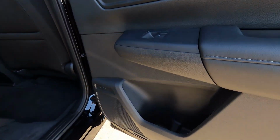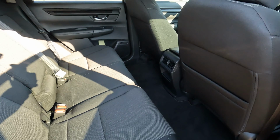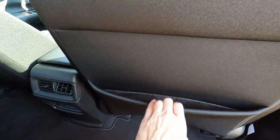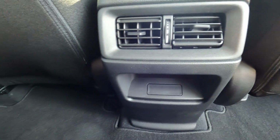We're gonna have the door bins right here. You can see what all is there. And yes, it is cloth seating, not a big deal necessarily. I know some people actually say that that is outdated. What do you think? The lone rear seat pocket here on the back of the passenger side seat will have the air conditioning vents here on the rear of the center console.